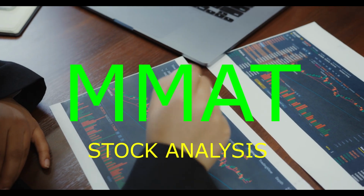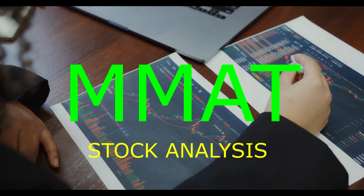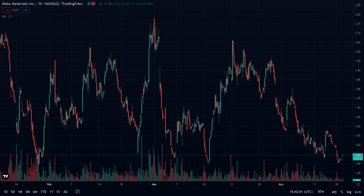Metamaterial stock has been trending in popularity recently, and many people are wondering if they should be buying more, selling what they have, or standing on the side to wait for a better timing. As the market is still very volatile at the moment, we should always be mindful about which stocks to pick and what would be the exposure and timing of our positions.